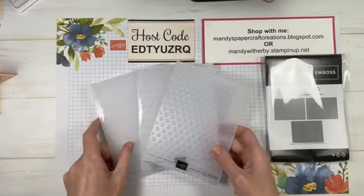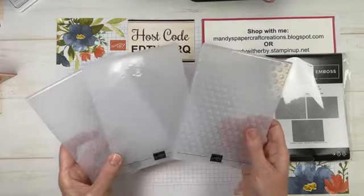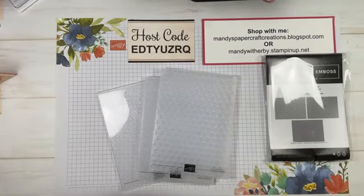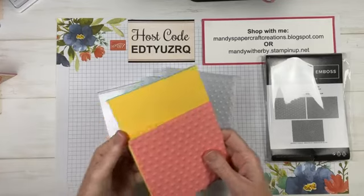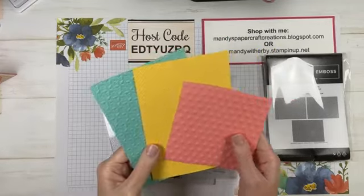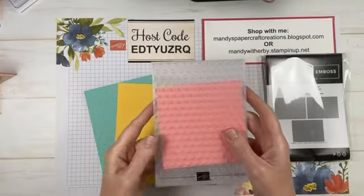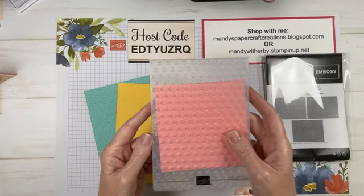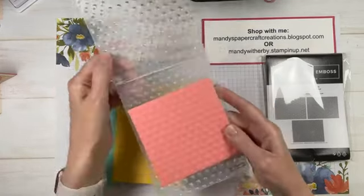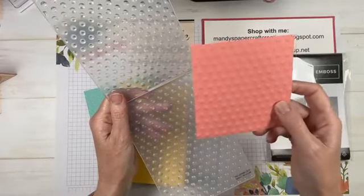They're fantastic. All right, so we've got these 3 amazing embossing folders with these 3 details. Now I have got some embossed pieces to show you. So this is the polka dot embossing folder, and it gives you these really large polka dots.